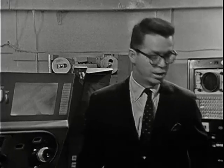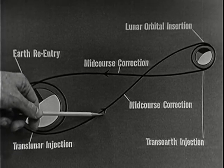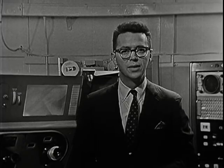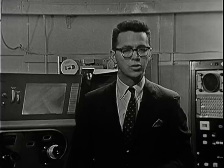Then at the halfway point, along about here, the program course must be examined for errors and possibly a mid-course correction made. There are many other similar maneuvers. And to learn about the guidance and navigation system which will make this possible, we talked with Mr. Eldon Hall, Deputy Associate Director of the Instrumentation Lab.